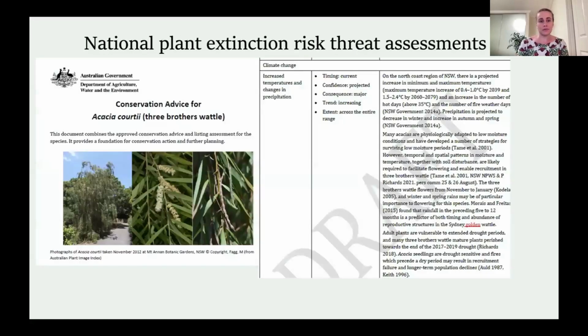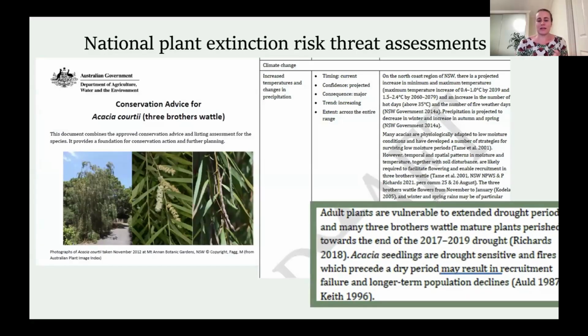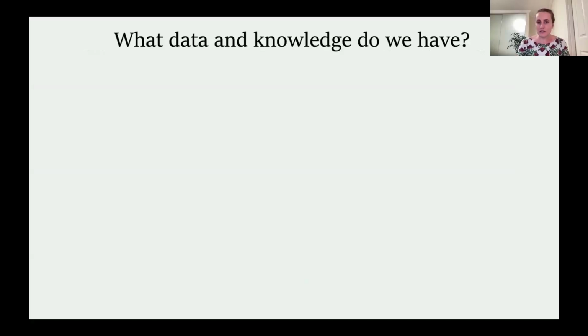So if we take this example, looking at conserving this species of acacia, and we zoom into how climate change is threatening the species, we get this anecdotal evidence where we hear a dry period may result in recruitment failure, and we don't have strong evidence one way or the other if drought is a threat to this plant. But we have a lot of data and knowledge on how drought is impacting plant species. We have knowledge of how drought will look in the future.